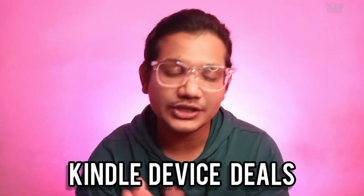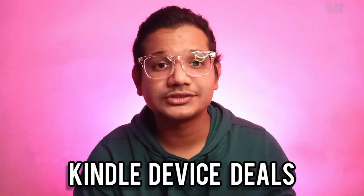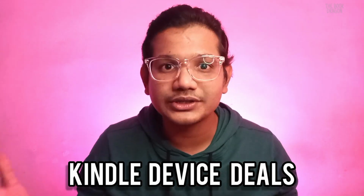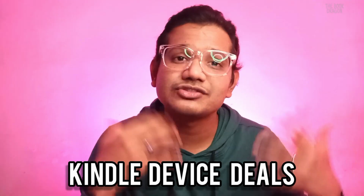The next thing that you should look out for are the Kindle device deals. If you are interested in buying a Kindle, the Prime Day sale is the best time to buy such devices, because the prices for those devices do not go down for the rest of the year at all. You can get various offers throughout the year, but this is the best time to buy the devices because they don't provide as many deals as they do in the Prime Day sale during any other time. So if you're looking to invest in a Kindle, please do look out for that sale, because you cannot get it for a cheaper price for the rest of the year.